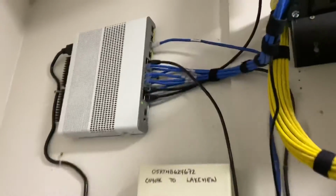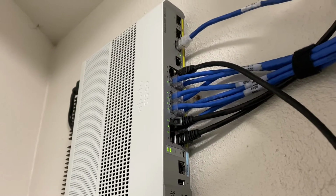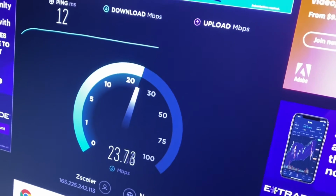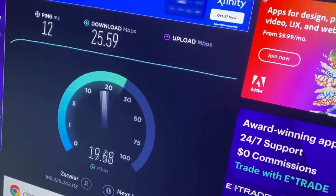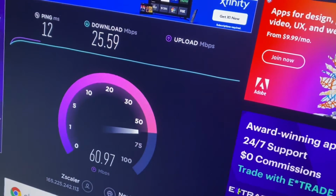Here's our IDF switch. And we're coming in on 12 over here. So here we are in maintenance. Getting way better speed than we ever got so far. Let's see what the upload is. Here we go.